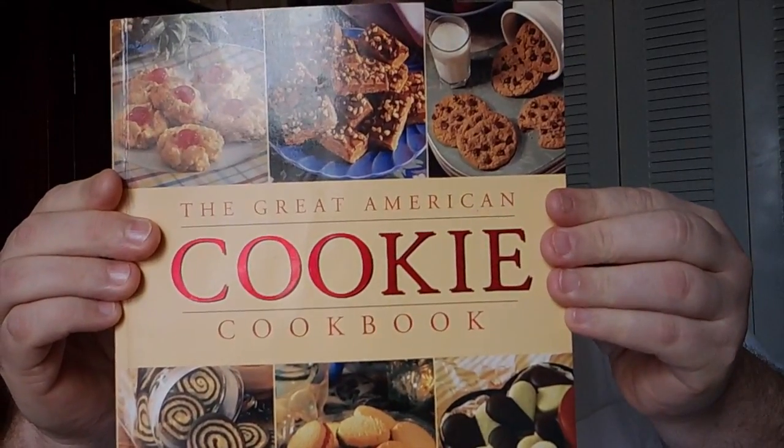I do enjoy them. So I do have cookie cookbooks that I do reference, and today we're going to talk about one of those. So this is the book we're going to talk about today. It is the Great American Cookie Cookbook. This cookbook is from 2001.